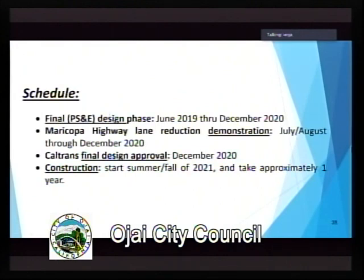But the last slide is the schedule for the project. The design phase is expected to be complete by the end of the year. With this report, we are at 60% designed, and we would come back in coming months with the, I believe it's the 90%. We also expect to launch the Maricopa Highway Lane Reduction Demonstration Project in either July or August. Obviously, that one has been challenging because we were trying to launch it when there's school and football, and the coronavirus pandemic has made that difficult, if not impossible at this point.